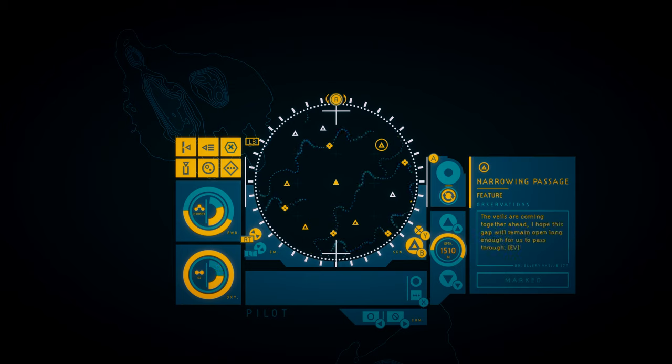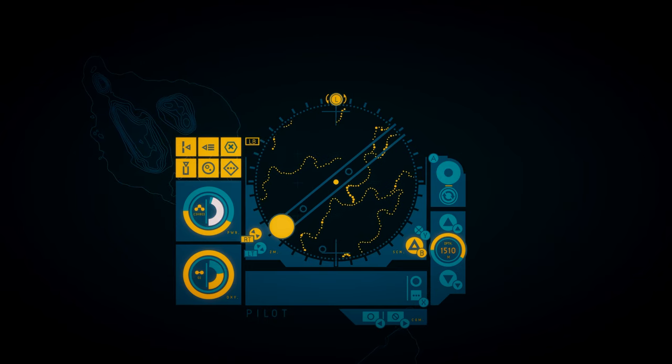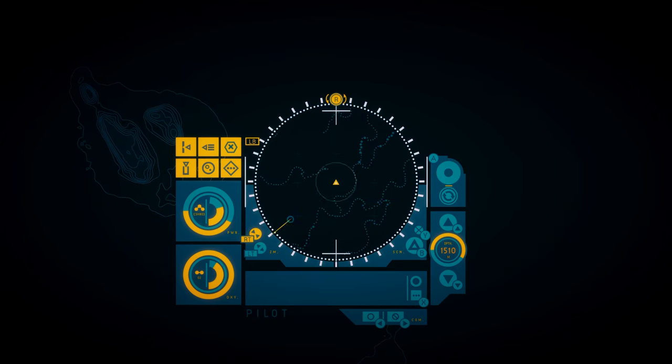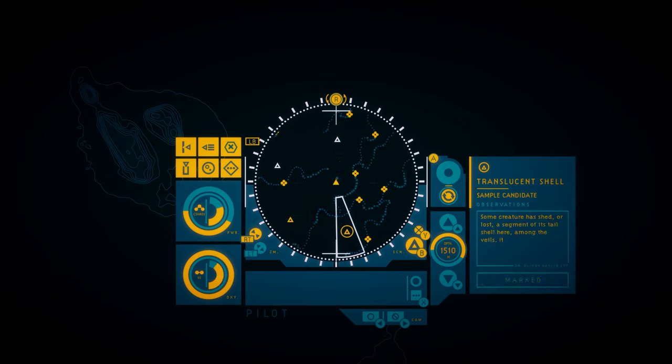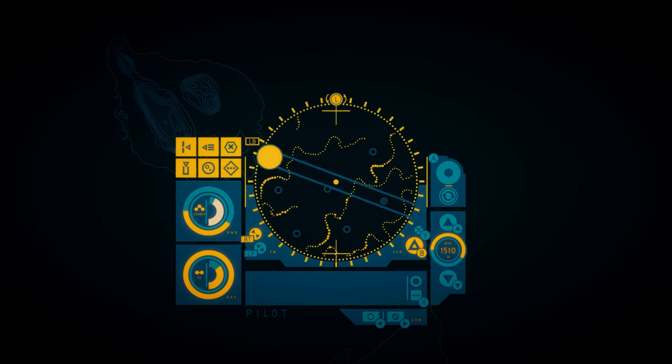Harrowing passage. The veils are coming together ahead. I hope this gap will remain open long enough for us to pass through. There is this spot here. Let's scan it and see if there's a sample. A sample candidate. Some creature has shed or lost a segment of its tail shell here, among the veils. It looks small enough to sample. Okay, we're definitely getting that, but let's do it from over here so we only pass through one veil instead of two.